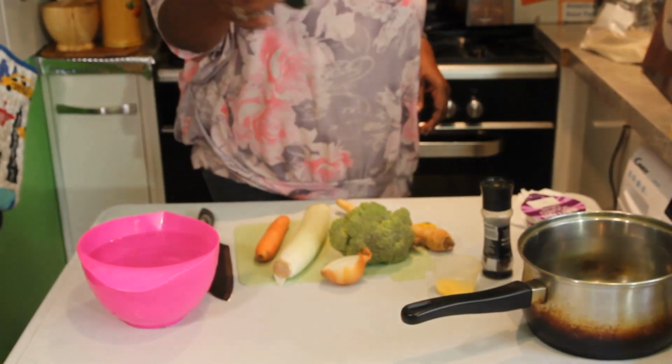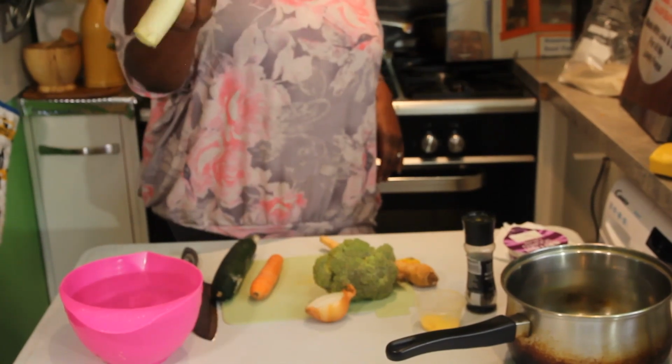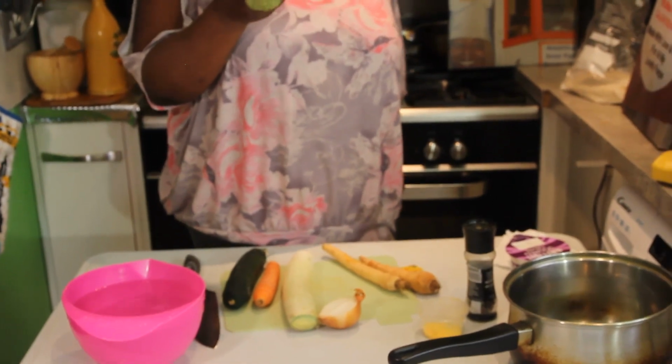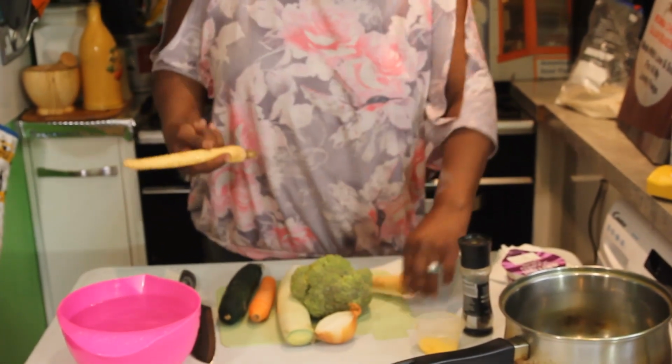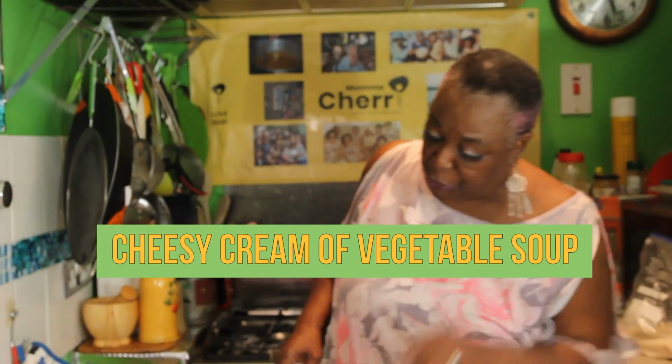Now, I have here a carrot. I got this old manky looking courgette, zucchini. I got a half of leek that looks like it's growing out of itself. Oh yeah, my broccoli ain't as green as it could be. And these parsnips, oh Lord have mercy, they have seen better days. But I'm going to show you what you do. You don't throw it away. You put it all in the pot, you boil it up, and you make yourself a lovely cream of vegetable soup. So that's what we're going to do right now. Let me show you what you got to do.